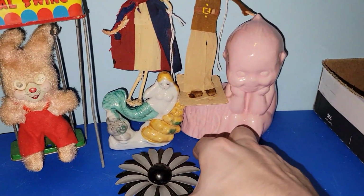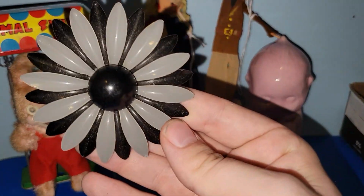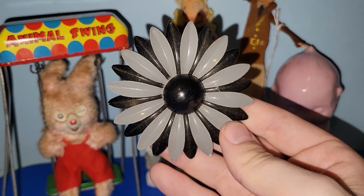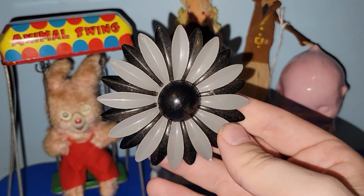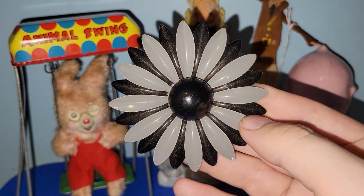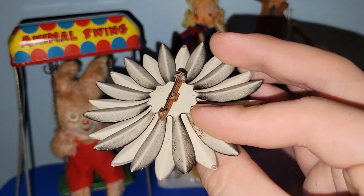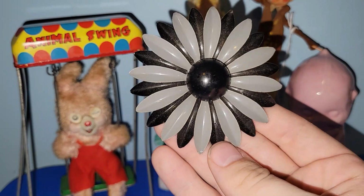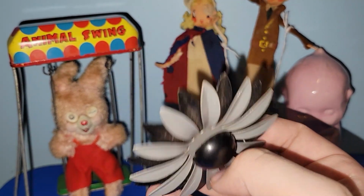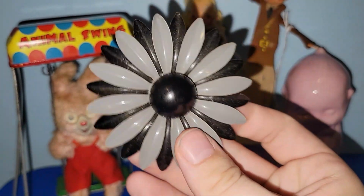And this was actually the first thing that I grabbed. This is one of those enamel flower brooches. As you all know, I've got this strange obsession for these pieces. I don't know what it is. I just like them. They're fun. It was only $3.50, and I've got one in green. So again, these just go in my junk jars. I just think they're fun.